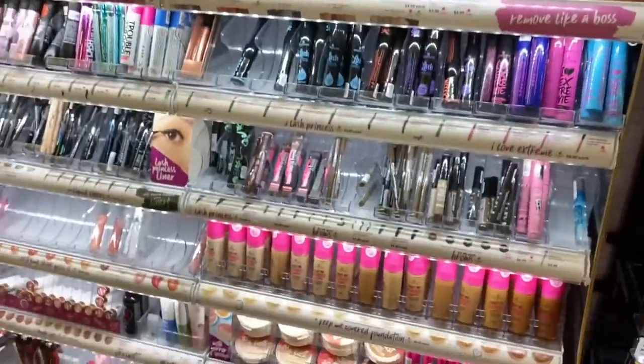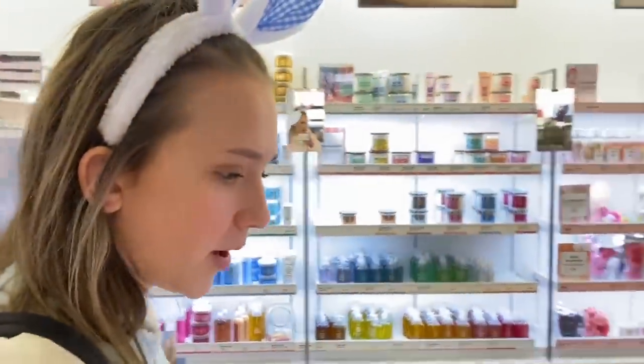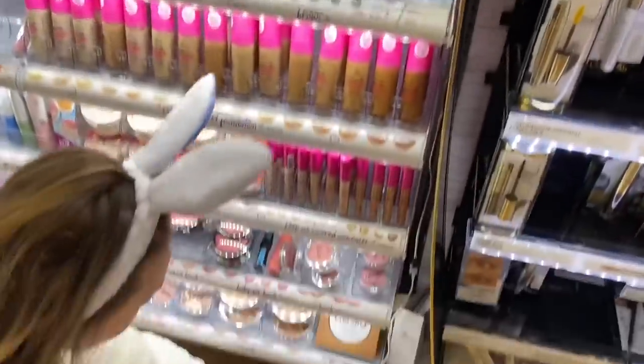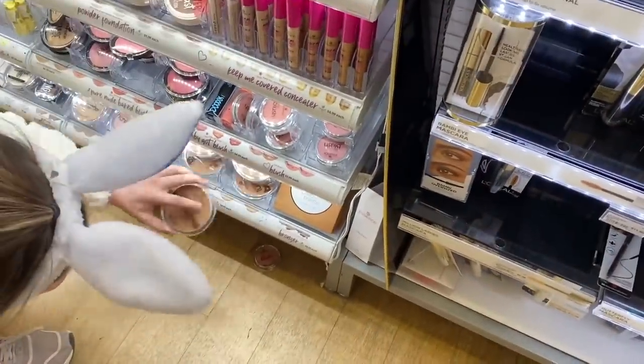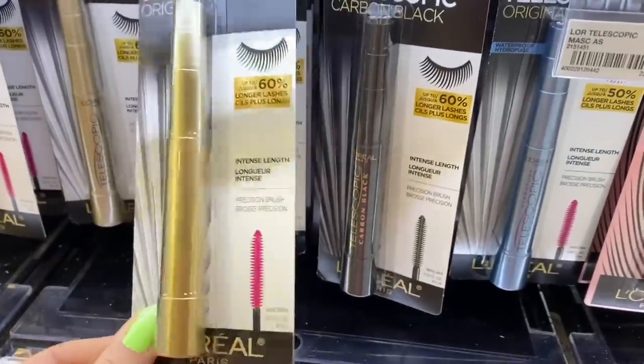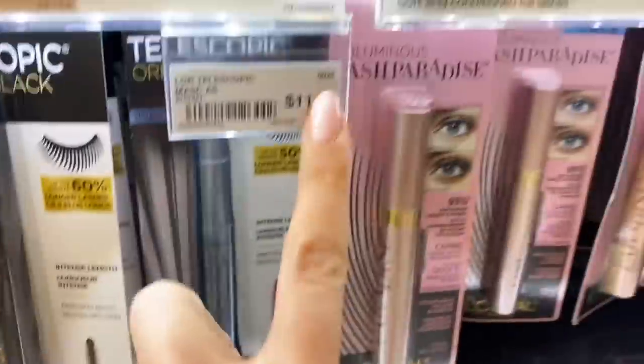Essence. What do you like from Essence? Really, everything? Oh, okay. Look, guys, if you ever see like 2 things on the floor in a store, just pick them up. Be a kind Samaritan, like Callie. This mascara, I love it. It's the L'Oreal Telescopic Mascara. How much is it? $11.99.